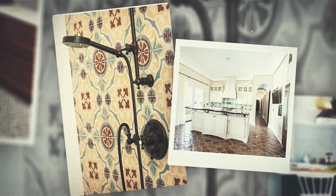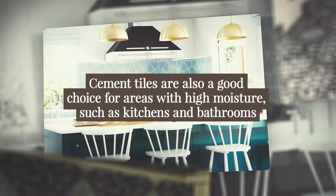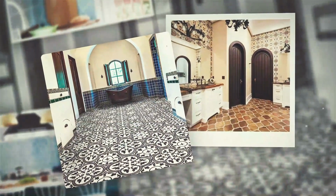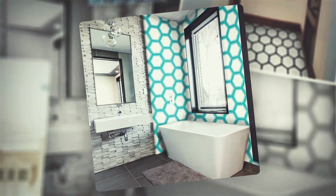They are a popular choice for floors, walls, and countertops. Cement tiles are also a good choice for areas with high moisture, such as kitchens and bathrooms. They also pair well with terracotta tiles to create a stunning space. You can even get creative by installing cement tiles for decorative features, such as mosaics and murals.